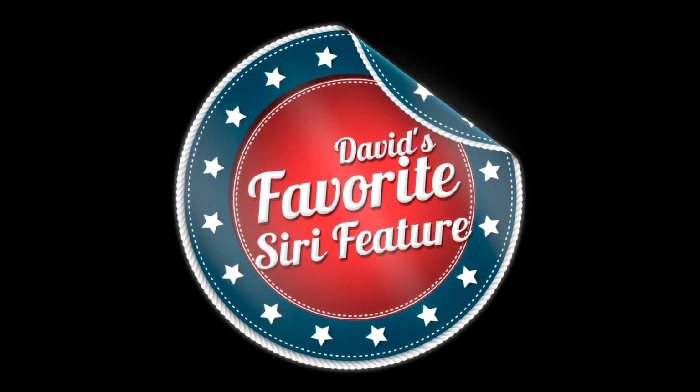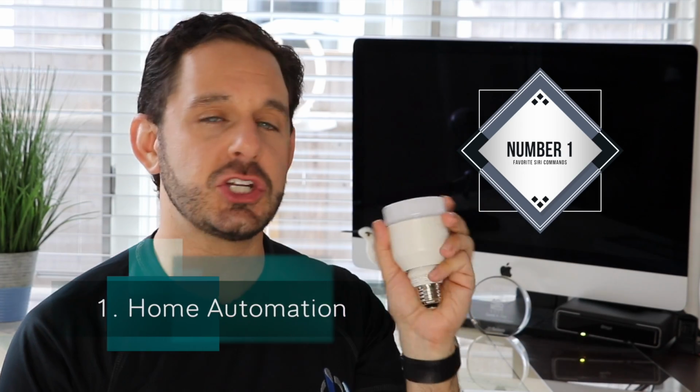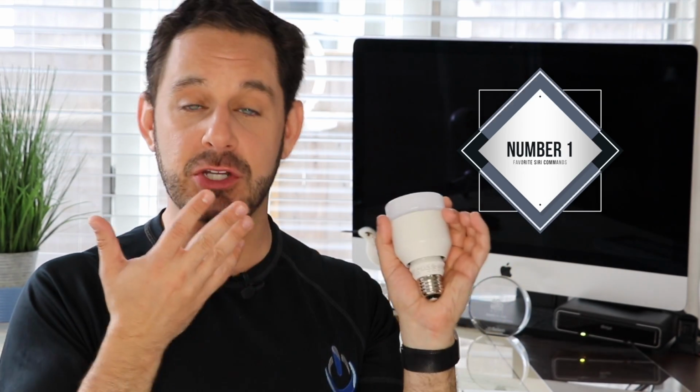And my number 1 favorite use for Siri is using Siri for home automation. Now this is just one example of one of the types of products that you can now control using nothing more than your voice with Siri. This is the LIFX Smart Light Bulb. In my house, I have a few different types of smart light bulbs. These are by far my favorite, but these are light bulbs with a Wi-Fi chip in them. And so they hook up to your iPhone and you can turn on and off your lights using nothing more than Siri.